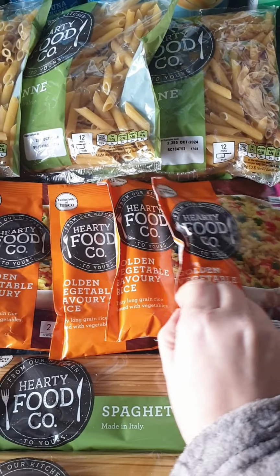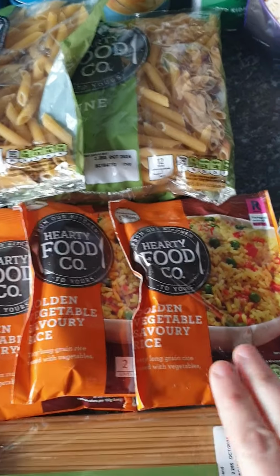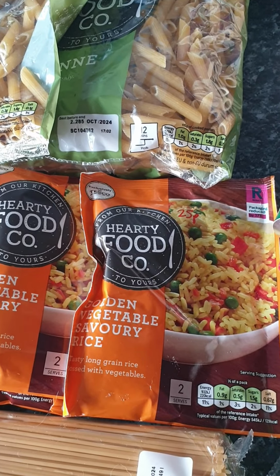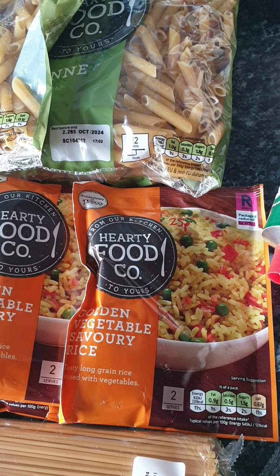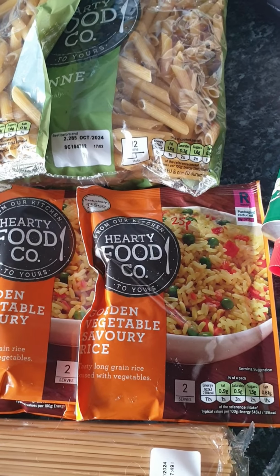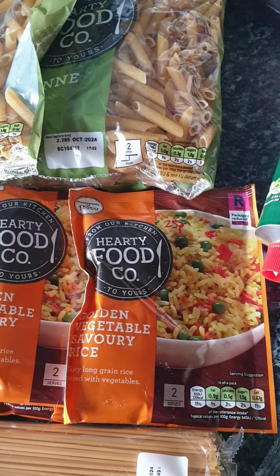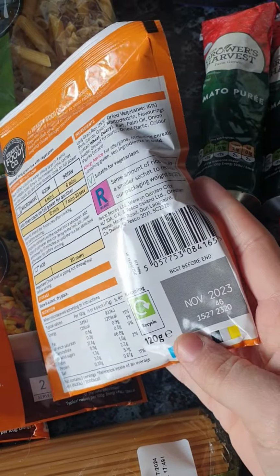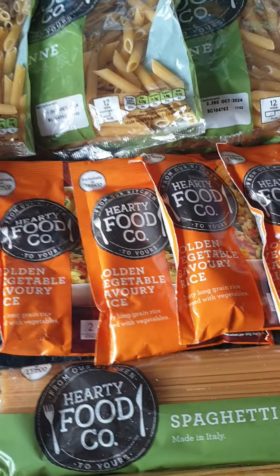Savoury rice. Hearty Food Co. Golden Savoury Rice. 25p a pack. Absolutely fantastic. It serves 2. You can put this in your kids' packed lunches. You can have it for a quick, easy lunch, a light dinner, or accompaniment with dinner, with like Mexican food, salads. And being a grain, it bulks out your meals tremendously as well. And for 25p, it's great. So that has a long life on it as well. It will be good until November of this year. So I got 4 of them, so that was only £1.